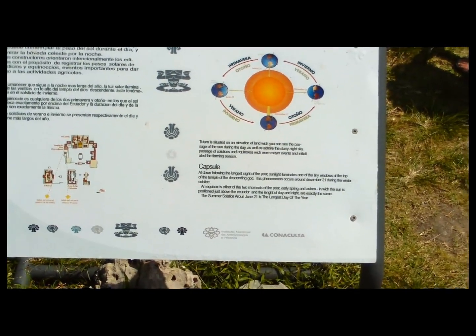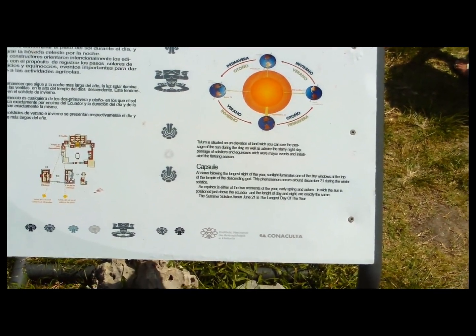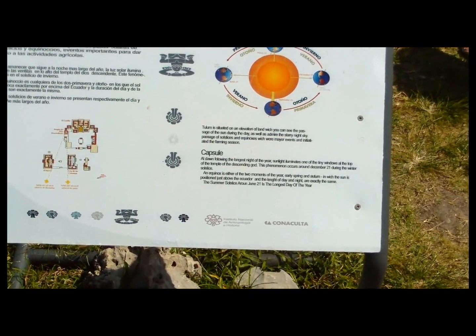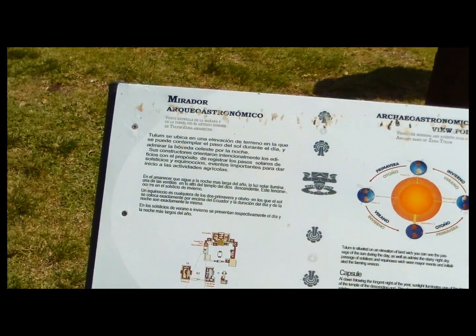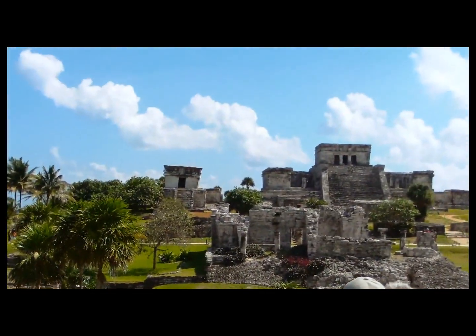An equinox is either of the two moments of the year, early spring and autumn, in which the sun is positioned just above the equator, and the length of day and night are exactly the same. The summer solstice around June 21st is the longest day of the year. And this is... And there it is.